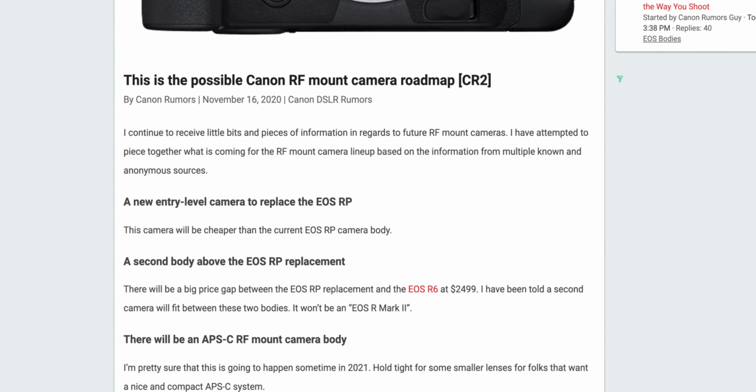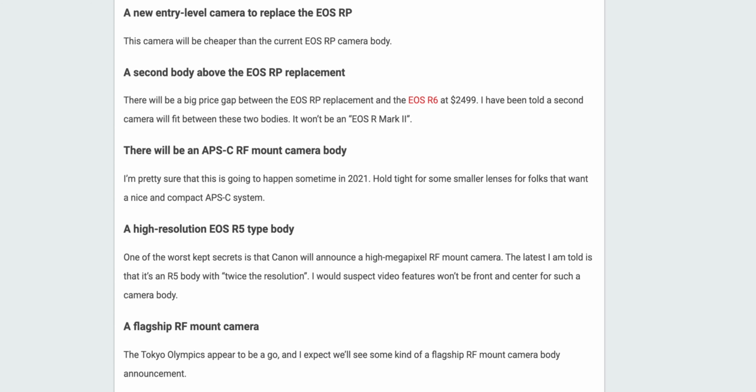But another nice option. But for me, the RP Mark II, we'll call it, if that's a thing, would actually be a camera that I would definitely consider if it has uncropped 4K with eye detection, dual pixel. Dual pixel, super important.